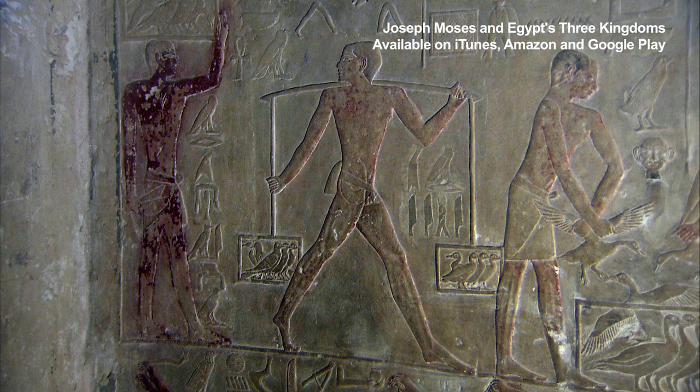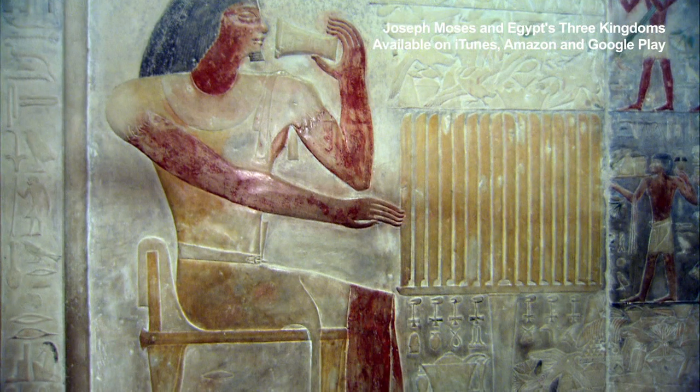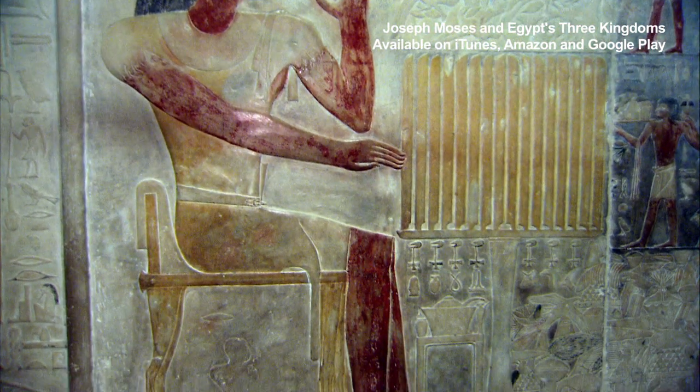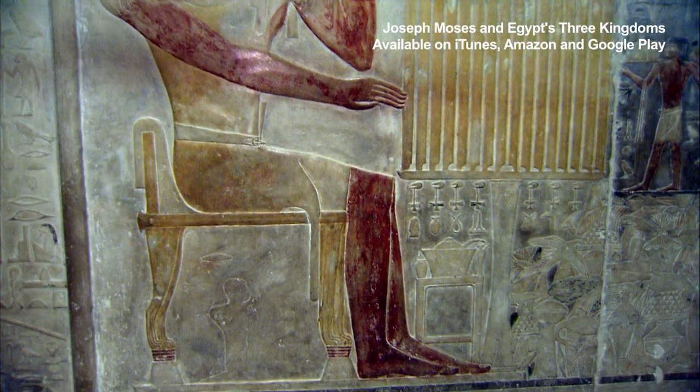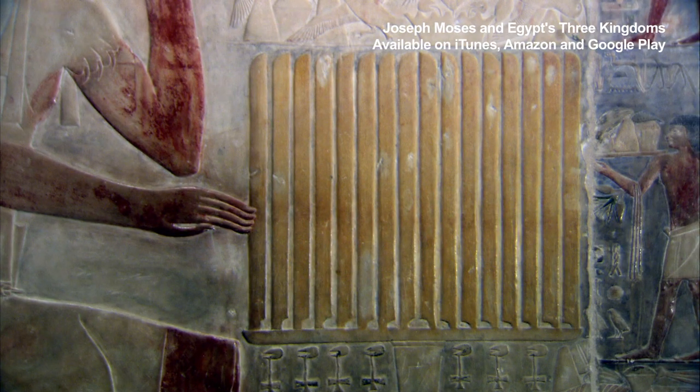On the very opposite wall, we see the man getting really old, with a different haircut and a different goatee beard, and there is a table right in front of him that looks like the letter T. Over the table, there are what look like feathers. They're not really feathers. They are different shapes of bread.